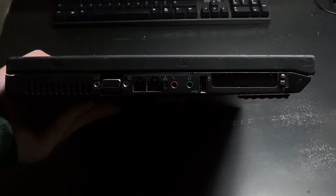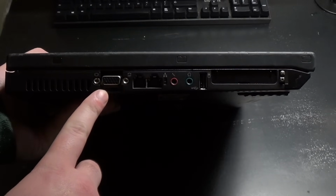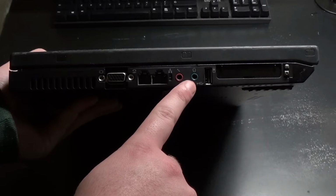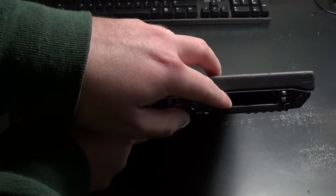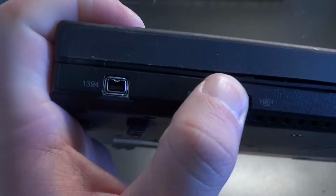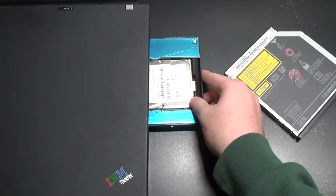Looking around the machine, there are a good selection of ports that still aren't too out of place on modern laptops, such as 3 USB 2.0 ports, headphone and microphone jacks, an Ethernet jack and 56K modem, VGA output, an expansion slot for CardBus and ExpressCard upgrades, a wireless switch and IR receiver, and an optical drive which can be swapped out for a second hard drive or an extra battery.